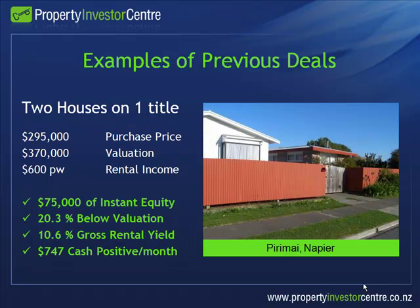Okay, the next little property was 2 houses on 1 title in Pirimai, Napier. Now, another great deal where we got a fairly hefty discount. It was over 20% below the valuation, which was $75,000 of instant equity. And once again, it was a 10.6% gross yield and cash positive of $747 per month. So another fantastic little dual income property.